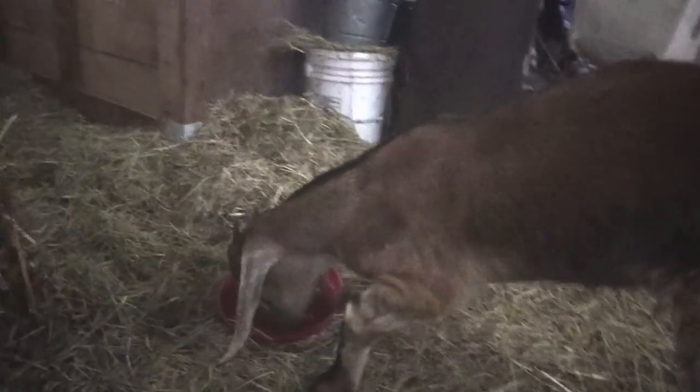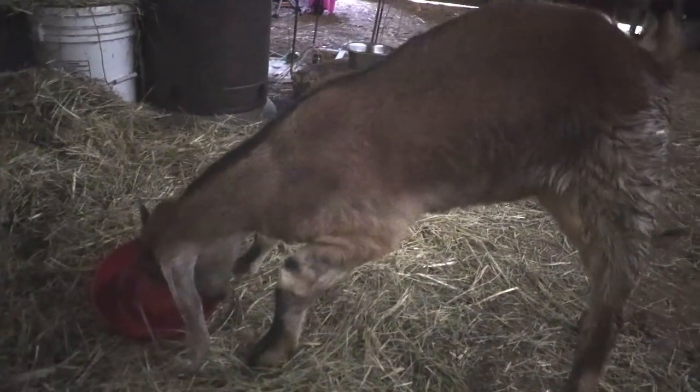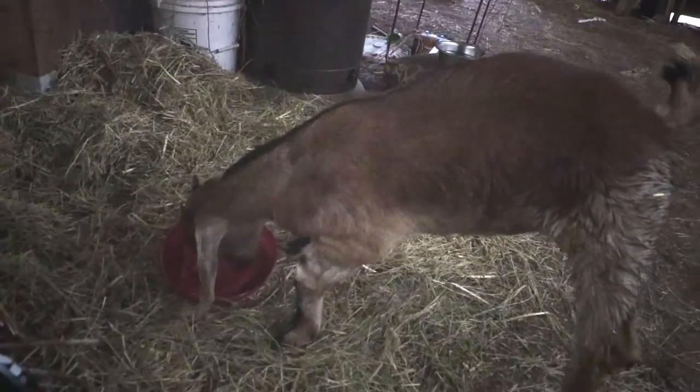Get Autumn up and on her feet or on her hooves for a little bit. She seems like she's doing great.